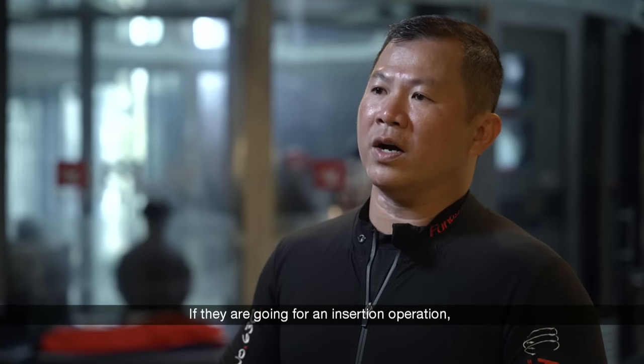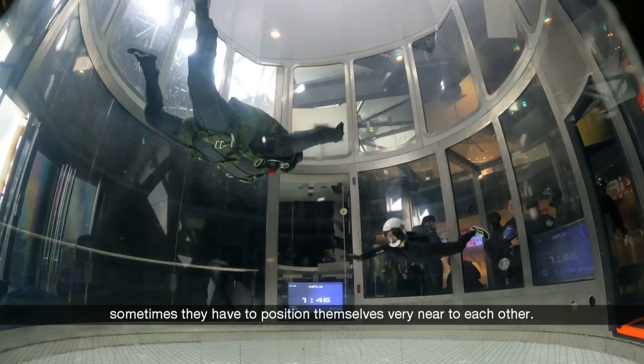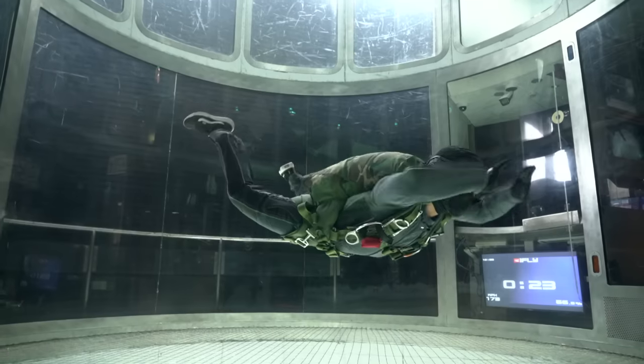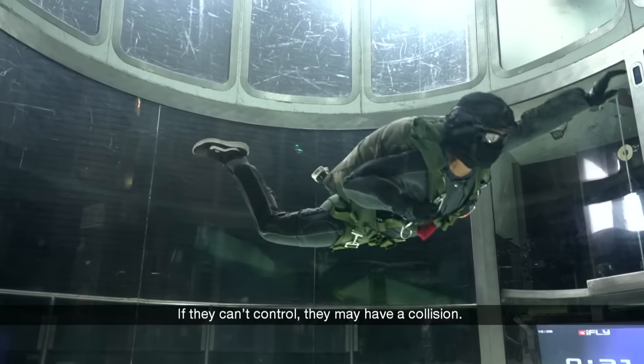If they are going for an insertion operation, sometimes they have to position themselves very near to each other. That's why maneuvering in the air is important. If they can't control, they may have a collision.